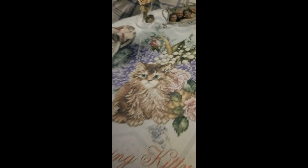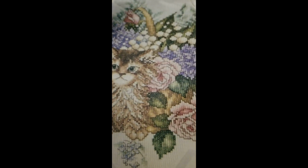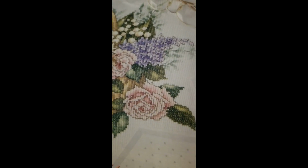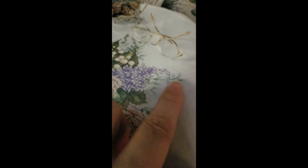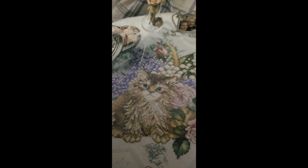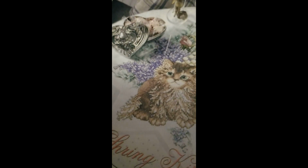Spring kitty. Looking a little grumpy there with your little grumpy face there, cat. Some cute flowers by him. Got quite a bit of backstitching. A lot of people don't like backstitching, but I absolutely love it. Like, I'd probably backstitch this part here too, just to make it really pop. But I don't know if I'd use the same colors as they'd have. I might go with black, just to make it more dramatic.